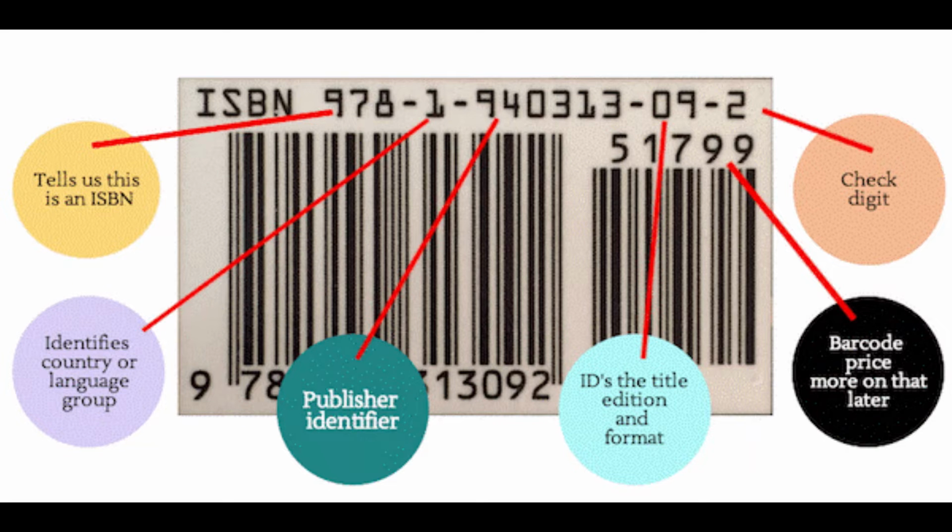The first three numbers of the ISBN tell the computer that this is, in fact, an ISBN and not one of those random barcodes at some grocery store. The solo number by itself indicates the country or language group under the registration for this number. Usually it'll be like a 1 or a 0 if it's English. The next set of numbers indicate the unique ID number assigned to the publisher of record or the imprint that you use. That's going to be the longest sequence of numbers in the whole number.